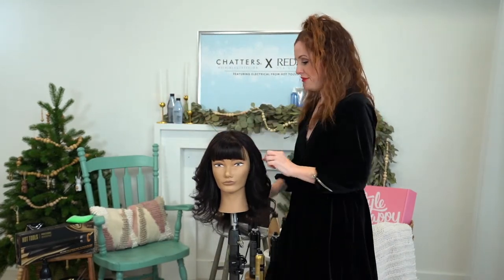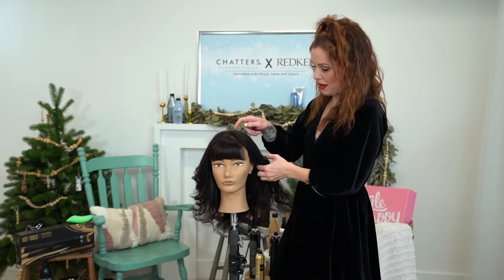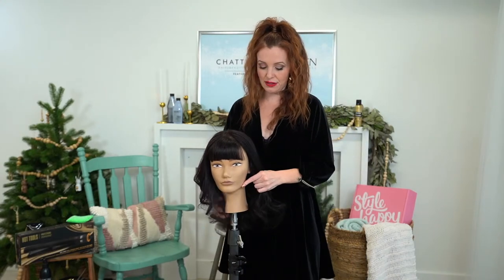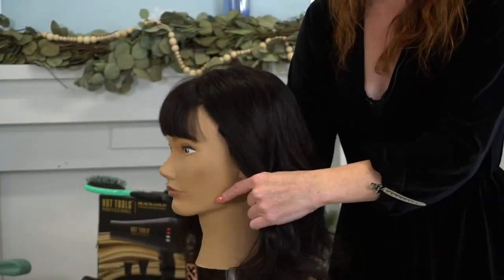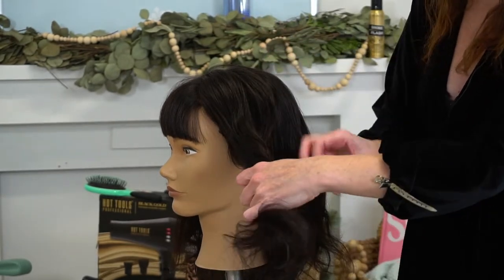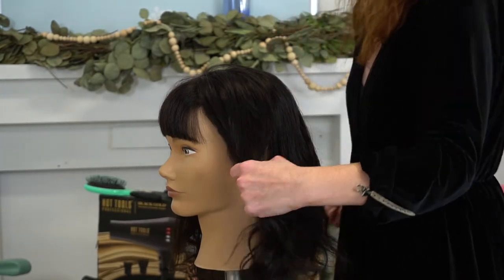All right, so I finished her look. I'm taking that first section and I'm going to take it to behind the ear. Now I'm just sectioning it out. So I got that first section and it's just behind the ear like this.